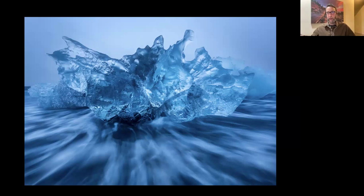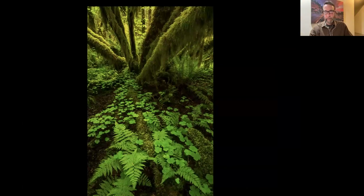Every time the water would come up underneath this piece of ice, it would pitch and roll and make all of these groaning noises. Fortunately, I got the shot in the first couple of frames and then got back to dry land before I got killed. It was probably one of the more dangerous things I've ever done.